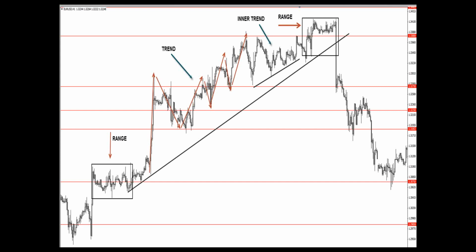It was hit. The bottom of the rectangle was hit 3 times. Then it jumped up a few times, and then bang again. It broke the trend line and it went down. It was a signal for a new downtrend. So then yet again we have a lower high, lower low, lower high, lower low. So it was a trend.